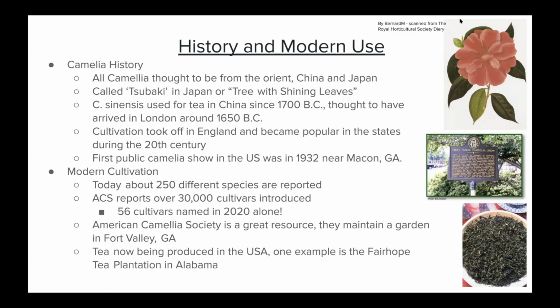There's a little plaque there you can see. The first public camellia show in the United States was in 1932 near Macon, Georgia. A lot of camellias get bred in Georgia. That's where the American Camellia Society is located. And so today, camellias are definitely still actively cultivated. About 250 different species are reported. Typically, we're only seeing about 3 or 4 of those species common in garden centers. So there's a lot out there. Over 30,000 cultivars, which is just a massive number, have been introduced through the American Camellia Society.